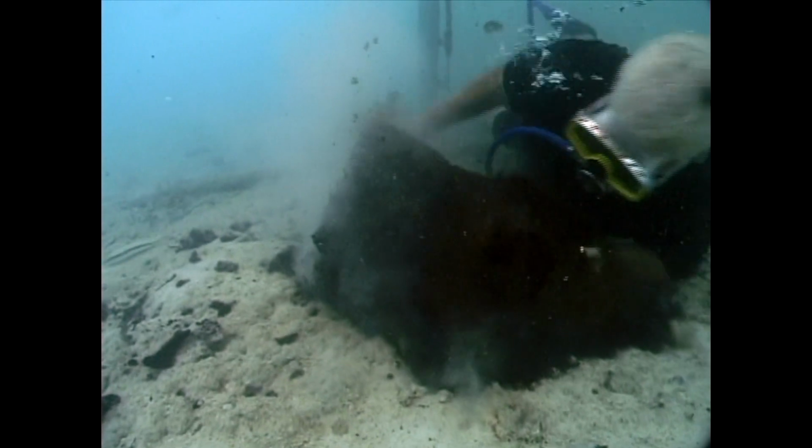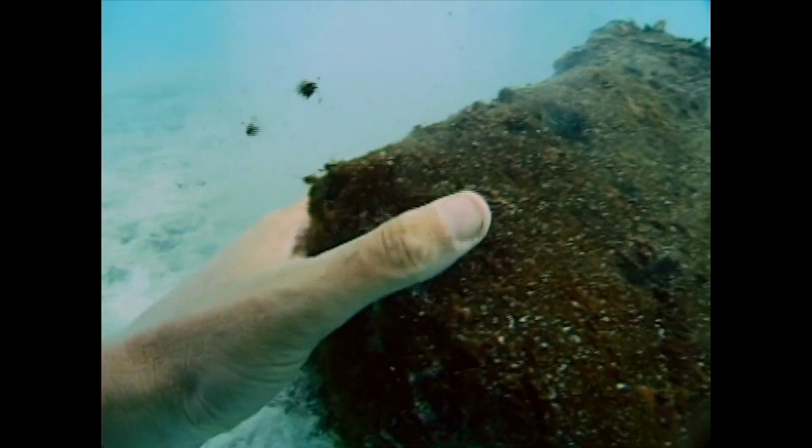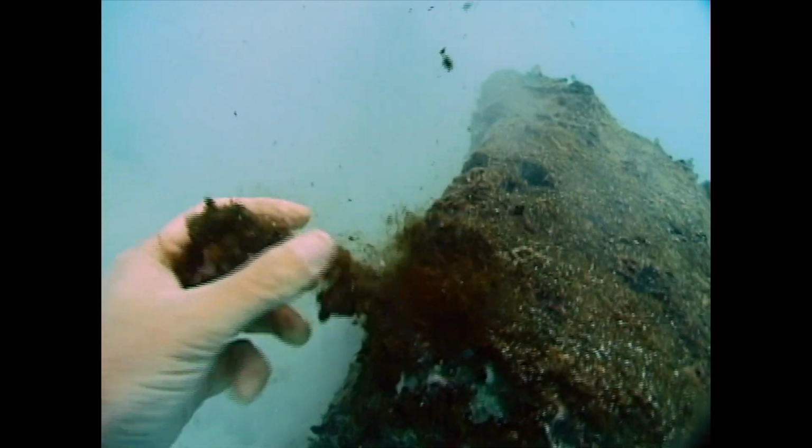We wrap it in aluminum foil, which is inert, and we then send it to a lab. We can then use those organic remains to get a quite accurate date and start to interpret the climate, whether it was hot, dry, warm, or wet.